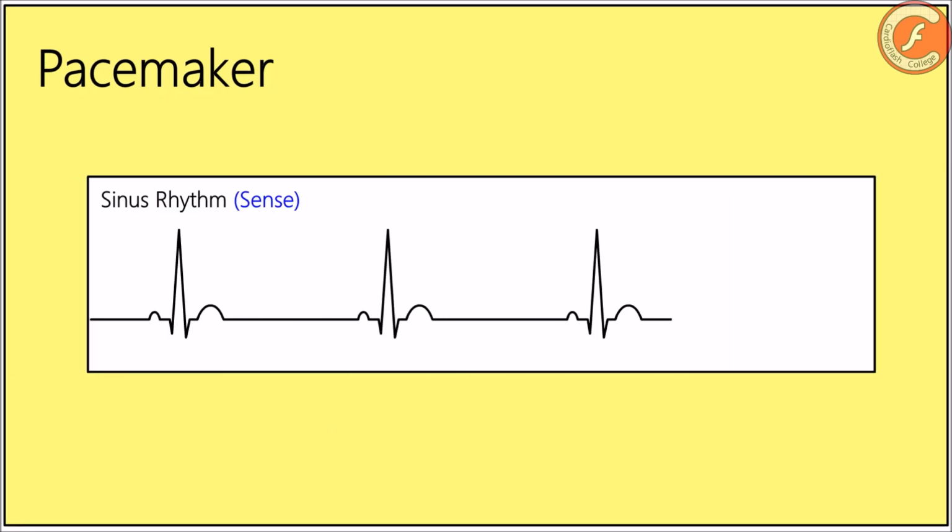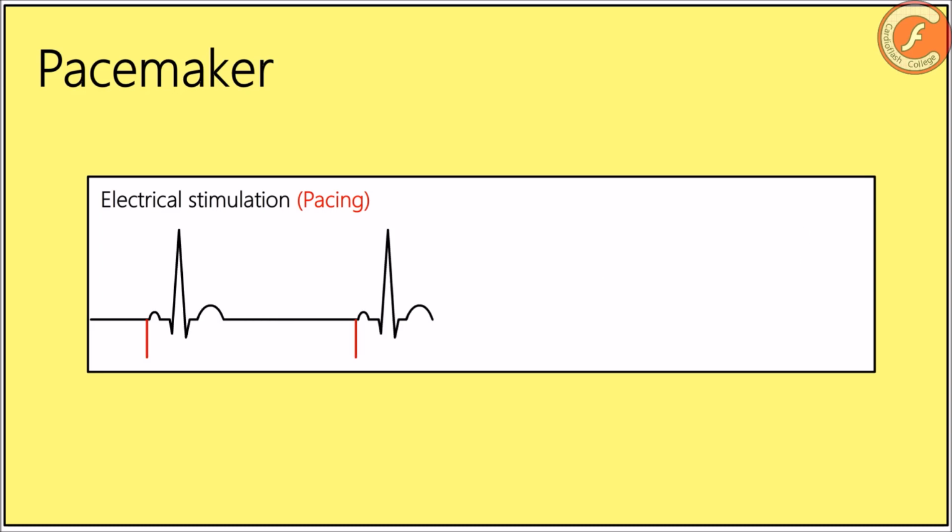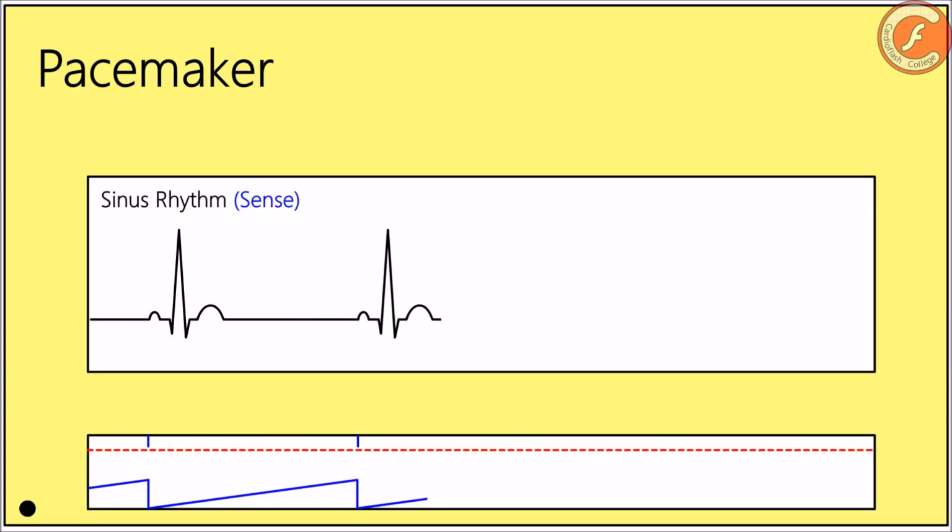Let's begin with pacemakers. As you know, pacemakers are devices that detect heart rhythm with the intention of stimulating myocardial contraction when heart frequency decreases or disappears. But how do they achieve it? Very simple, with two electric functions, detection and stimulation.